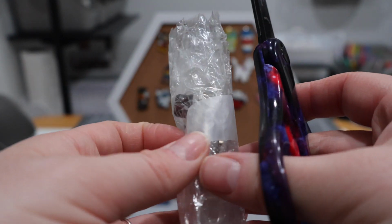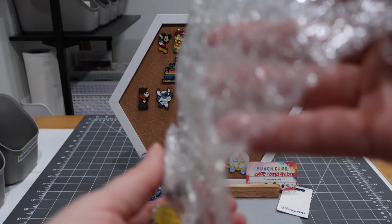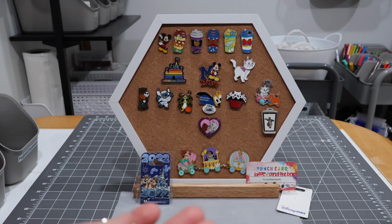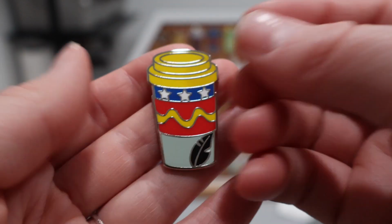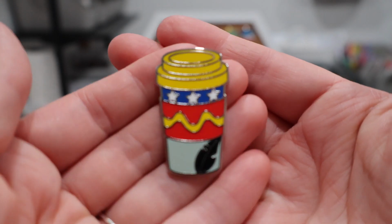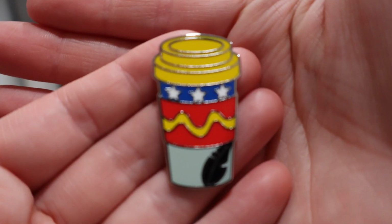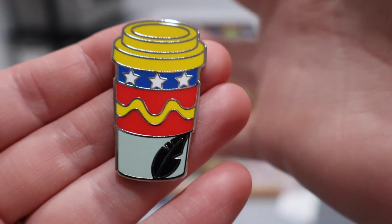Last little clump of pins from the dark side of the pin. Oh, I am excited about these three for sure. We have another coffee mug. This is Dumbo's coffee mug. I'm sure you already could tell that that was who this mug represented. So there's our Dumbo coffee mug. Little feather here, the stars, this little squiggle. Oh, just all of it.